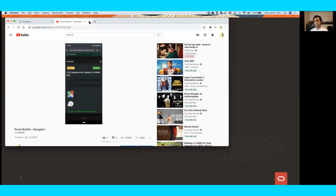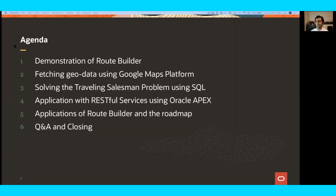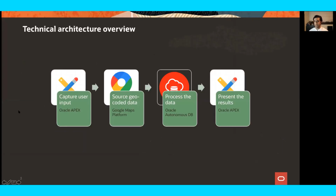So at a high level, this is the app that I've built, and this is what I've been using for doing my deliveries so far, right? So moving forward, let me walk through what the architecture of the whole application is. At a high level, I've divided it into 4 key processes.